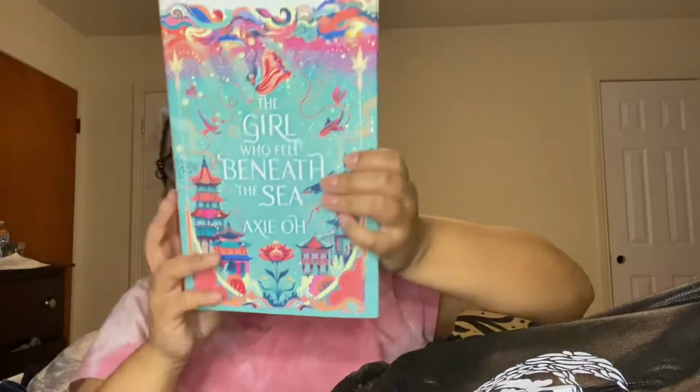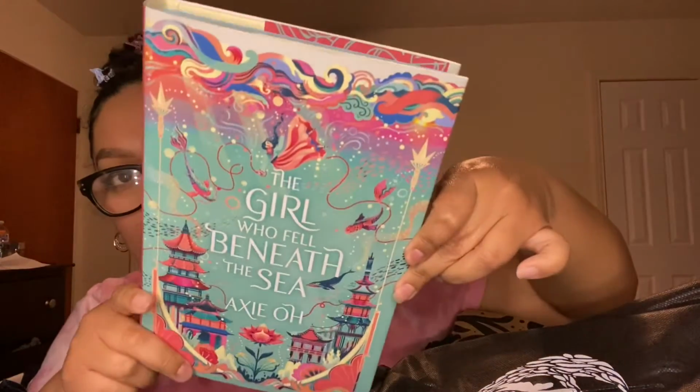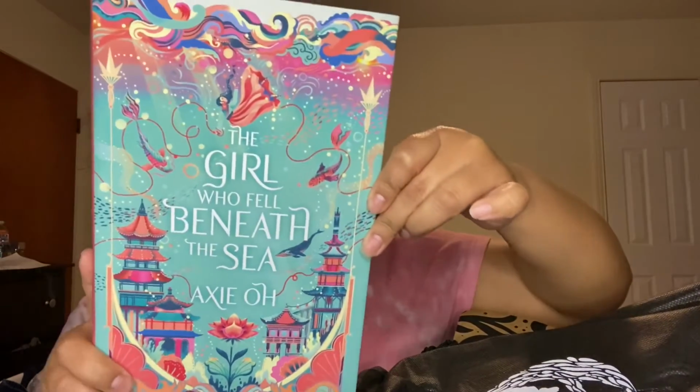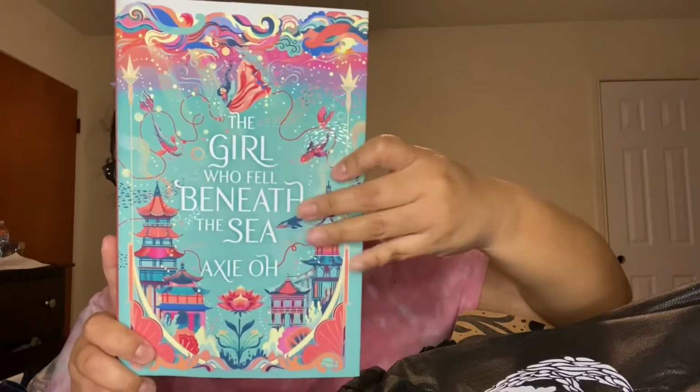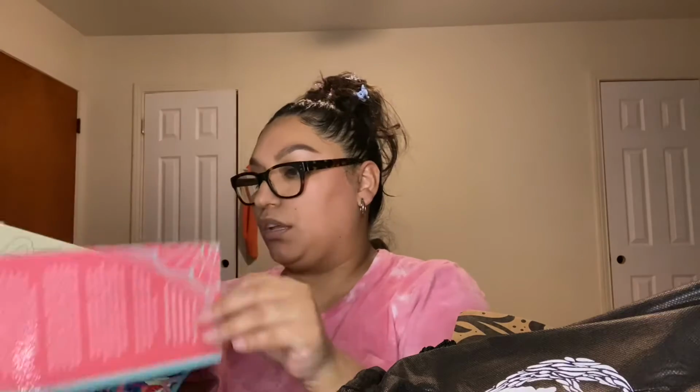Ooh, this is colorful. What is it? Ooh. The Girl Who Fell Beneath the Sea by Axie O. Ooh, that's pretty. Very colorful. Now I know why everything was so colorful this month. This is a very pretty cover, and it has that velvety feel to it. And then we have some sprayed edges stenciled with a dragon, which, you know, I love the colors. The colors are really pretty.